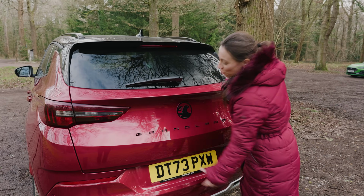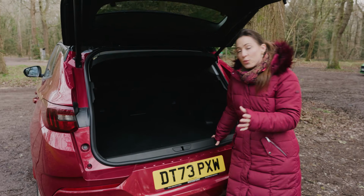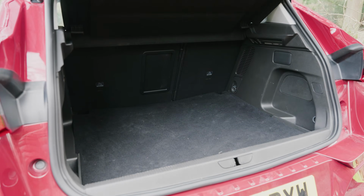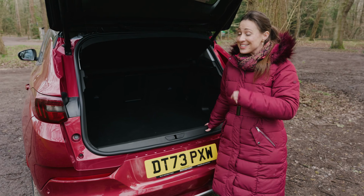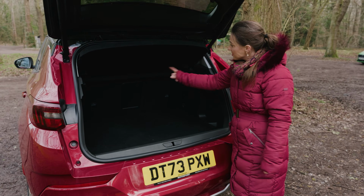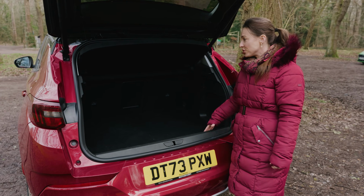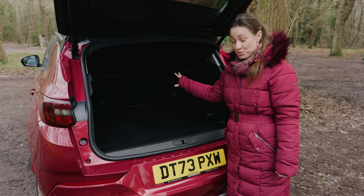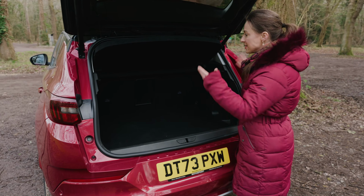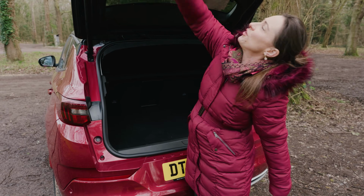Boot space is also decent. There's 514 litres in here, which is 10 litres less than a Nissan Qashqai. No, 10 litres more than a Nissan Qashqai, but 90 litres less than the latest Kia Sportage. And the seats don't go forwards and backwards like they do in some of this car's rivals, and they also don't fold in a three-way split. They only fold in a two-way split. But we can forgive it of that. It's still a decent, usable size. Well done, Vauxhall.